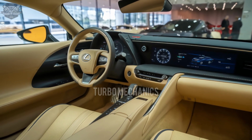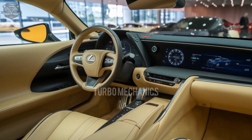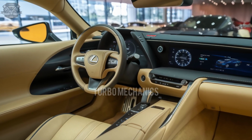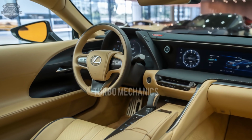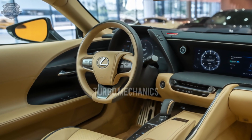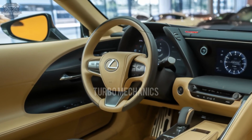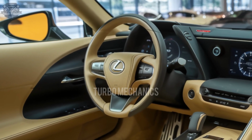The top speed is electronically limited to 155 miles per hour, which is more than adequate for any practical driving situation. The manner in which this performance is executed on a daily basis has the potential to be even more remarkable. The engine maintains a sense of vitality and exhilaration regardless of whether you are accelerating onto an interstate or navigating a series of winding back roads.